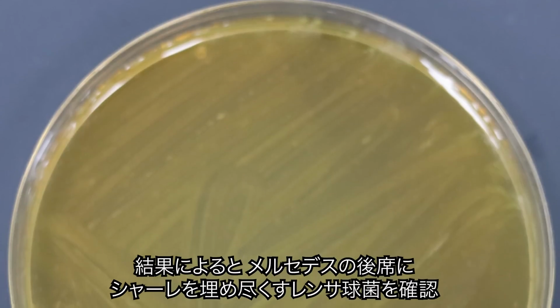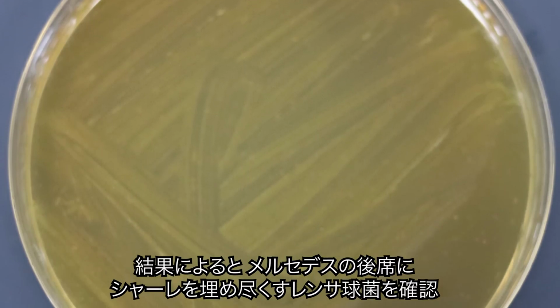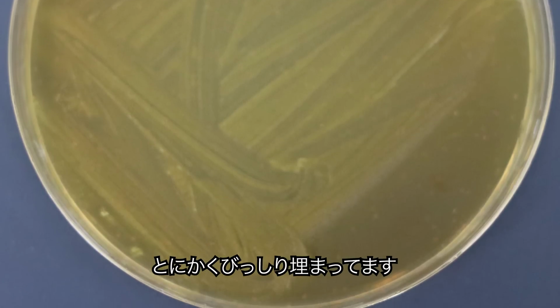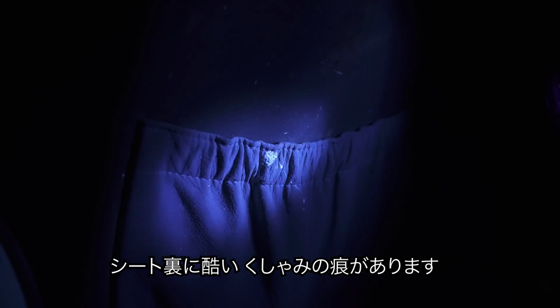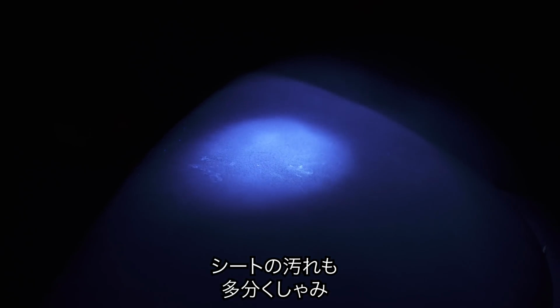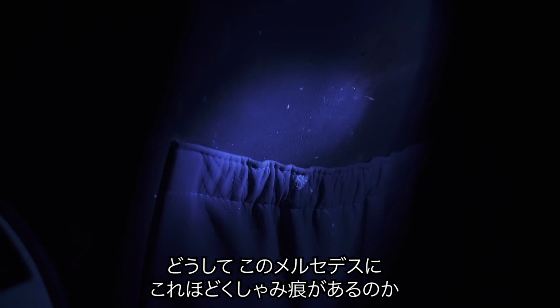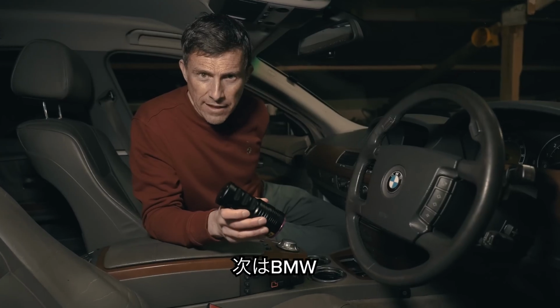So the lab found that there was so much Streptococcus in the back of this Mercedes S-Class that it overwhelmed the petri dish. They couldn't count how many there were. There was just too much of it. And let's turn off the lights now to see why that may be. If you look here, you can see horrible spatter marks, probably spit, and on the seat, hopefully it's only spit, and that's probably why you've got so much strep in the back of this Mercedes. Gross.